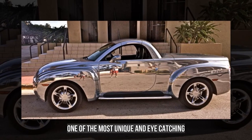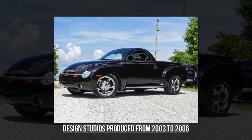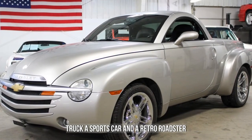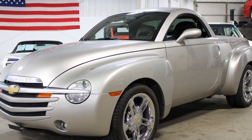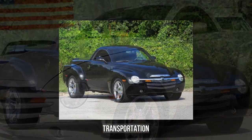One of the most unique and eye-catching vehicles to ever come out of Chevrolet's design studios. Produced from 2003 to 2006, the SSR is a bold combination of a pickup truck, a sports car, and a retro roadster, creating a vehicle that is as much a conversation piece as it is a mode of transportation.